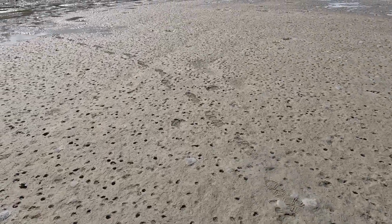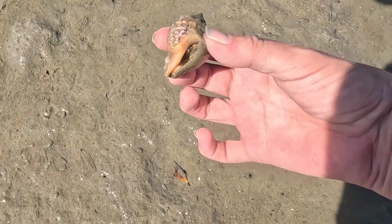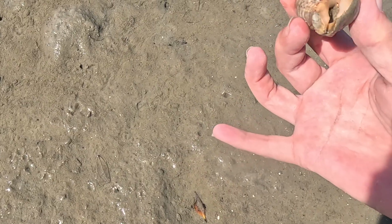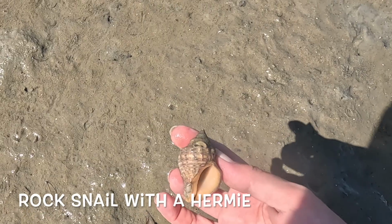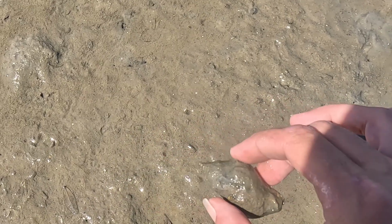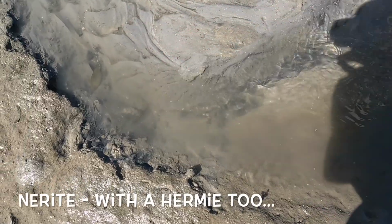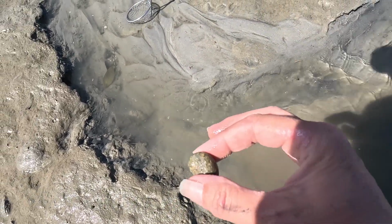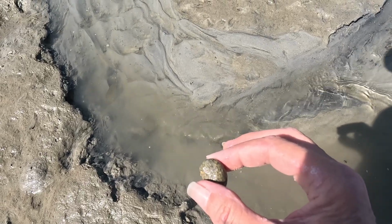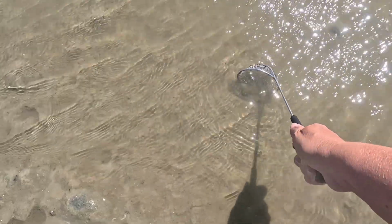How about you? I ain't finding much but oysters. I ain't finding nothing. Nothing but mud. Here's a crown conch. A crown conch. Oh no, it's a rock snail. Got a hermit crab in it. But let's look at the colors. Oh, how beautiful. Lovely. Very nice. Crab. Cool. Piece of a moon. Nice. What have we here?